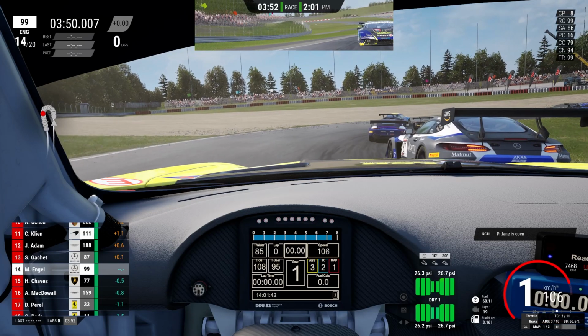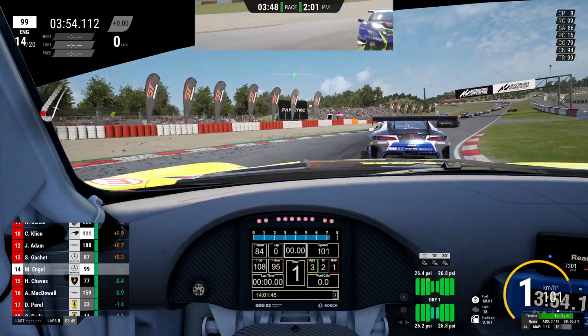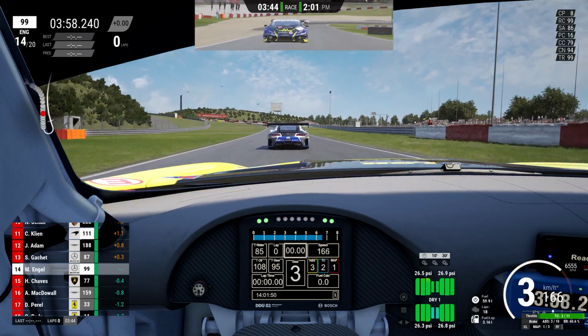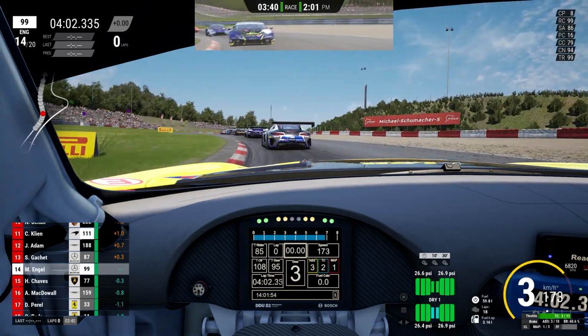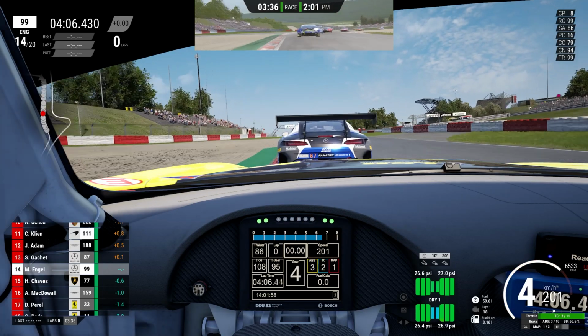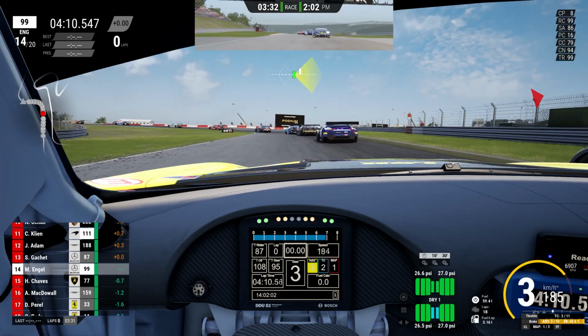Assetto Corsa Competizione finds itself in number 5 on this list for the fact that there's both nothing spectacular about its AI experience, but also nothing horribly wrong with it. It just feels a little sterile. The AI are way too nice, even at 100% aggression, most of the time leaving the inside of the corner wide open for you to simply go alongside and steal the optimal line.